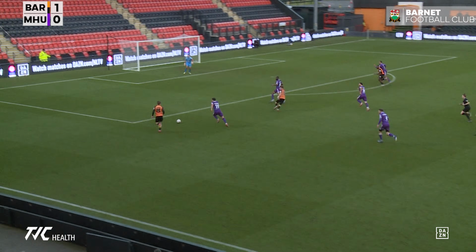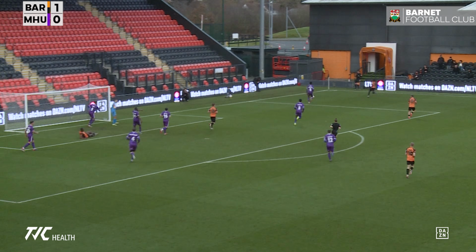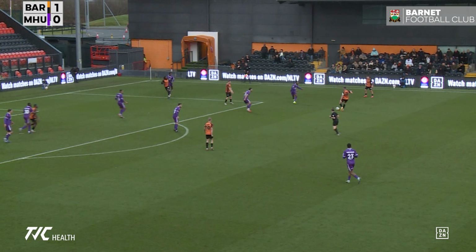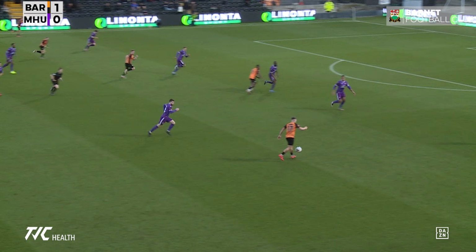There's an opportunity for Stead to find Glover. Glover into, it's and Love, who was diving in, just could not get enough. Well, he got slightly too much on it, did Ryan Glover. And Love couldn't get there in time to Anthony Hartigan. Hartigan looks for Brunt over on the right.